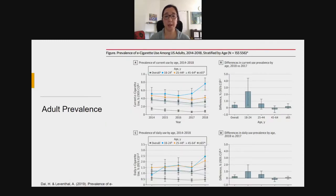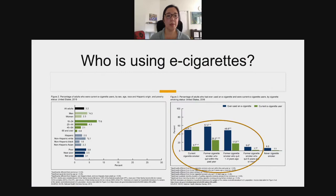So, what about beyond the teenage population? It is the young adult population that also seems to have really taken up this particular product, the e-cigarette. You can see here the 18 to 24-year-old group saw the steepest rise in e-cigarette use. Next slide. And if we look at who the vapers are, they tend to be young adult men, again in the 18 to 24 age group, white, and of lower socioeconomic status. We also see that a bulk of the vapers are either current smokers or former smokers, either recent or in the past 1 to 4 or over 5 years.